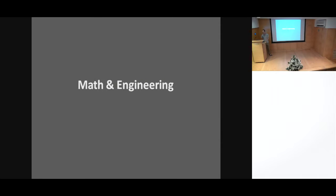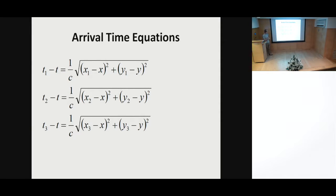Okay, let's talk about how it works. The equations are really simple. You can see the equations for the circles here. T1, T2, T3 are arrival times, or really arrival time estimates. These are the things that the base stations measure. T is the departure time. We don't know T, but these time differences should be equal to the distance divided by the speed of propagation, where the distance is between the position x1, y1 of base station 1 and x, y, the unknown position.